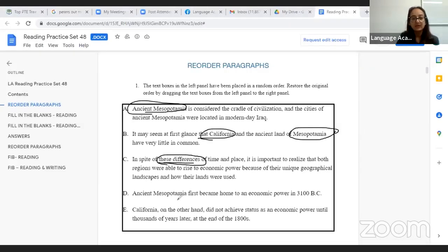And they say ancient Mesopotamia first became home to an economic part. So this is again talking about this place. California, on the other hand. So on the other hand is very important, means before this, we should have talked about the other side, means the other place, and then we can talk about California. So it was pretty easy. I was expecting a good answer.